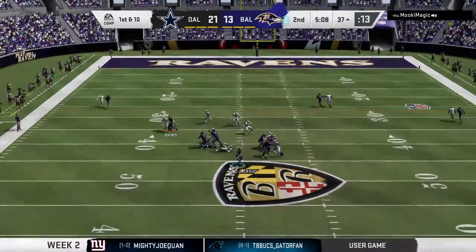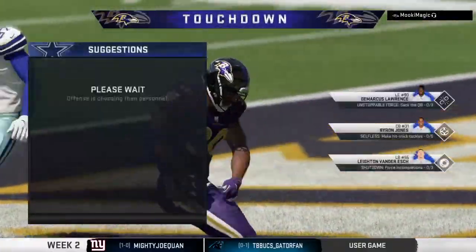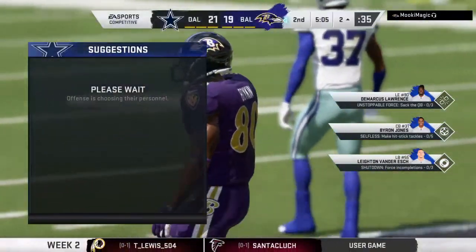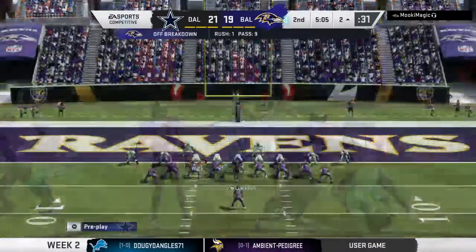Here's Jackson. He's going to loft one deep over the middle. Got a man, it's caught for a Ravens touchdown. Miles Boykin on his way to a monster game. Three first-half touchdowns as his guys have cut the lead down to 2.